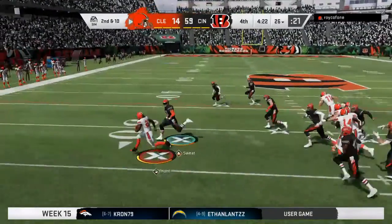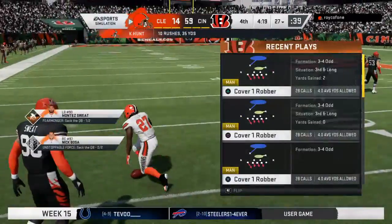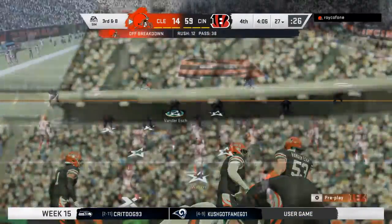They stay on the ground. Again, it's Hunt. And he's upended after a gain of 2 out to the 27. Seems pretty obvious defensively a key was stopping the run game. How have they done it so successfully?